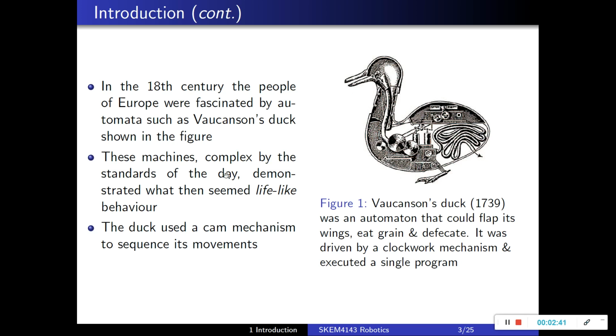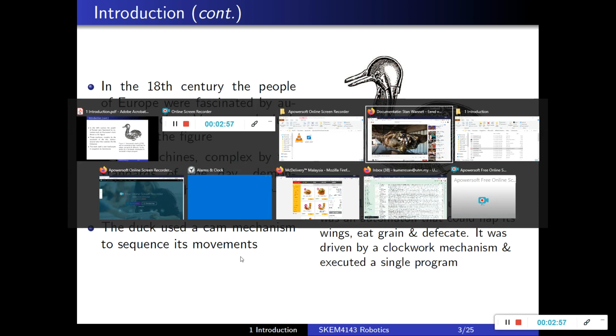These machines, complex by the standards of the day, demonstrated what then seemed lifelike behavior. The duck used a cam mechanism to sequence its movement. So let's see a video to give you a picture of how it works.